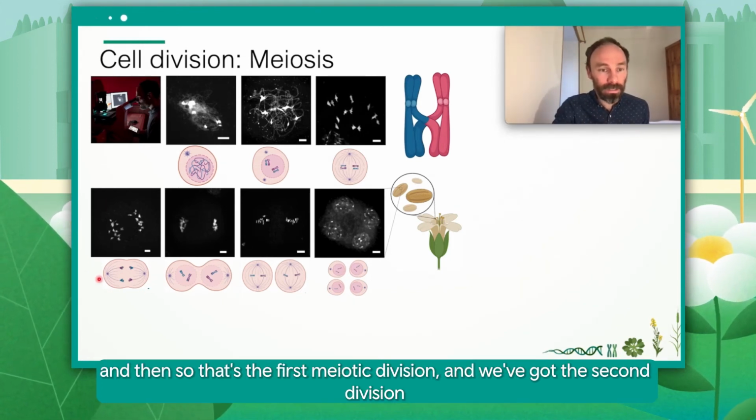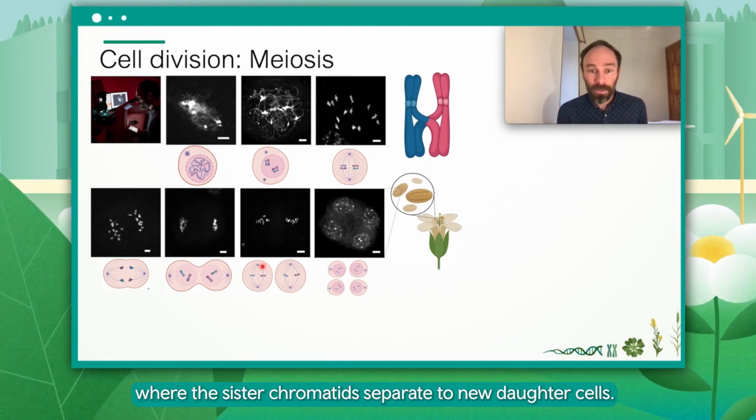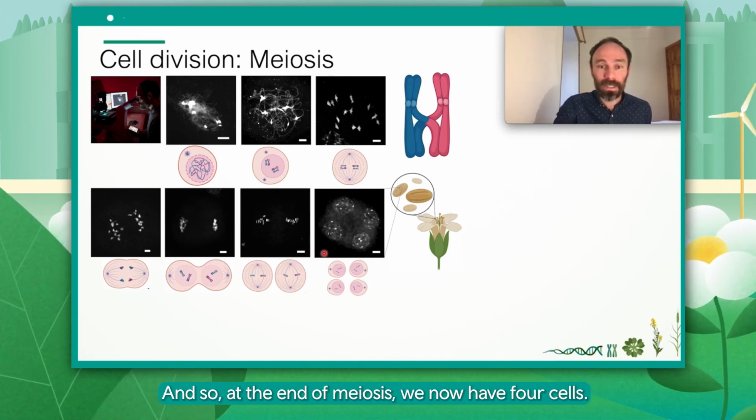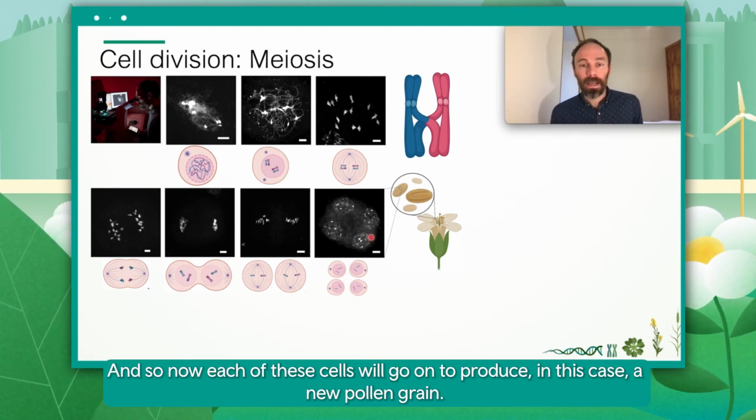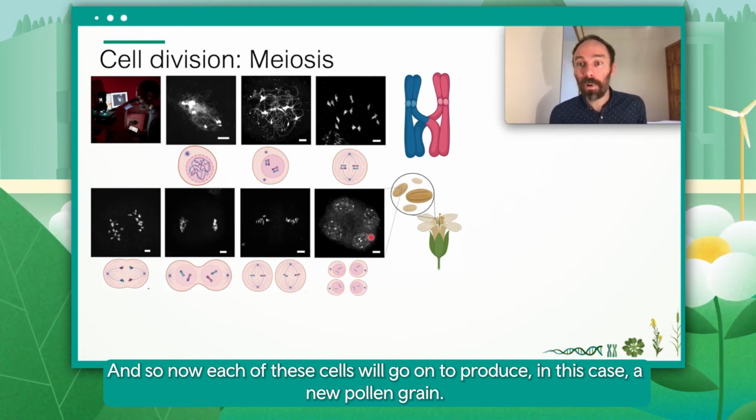And then, so that's the first meiotic division, then we undergo the second meiotic division where the sister chromatids separate to new daughter cells. And so at the end of meiosis, we now have four cells. And so now each of these cells will go on to produce, in this case, a new pollen grain.